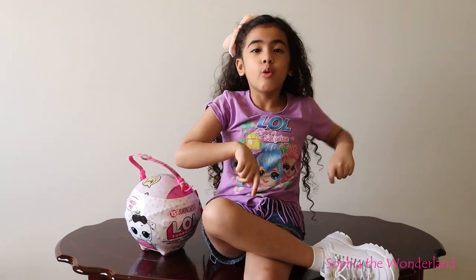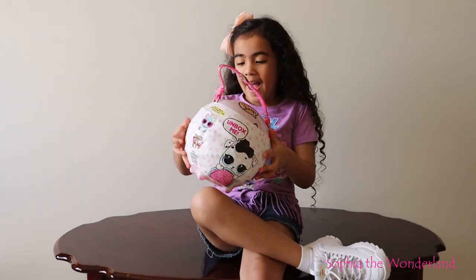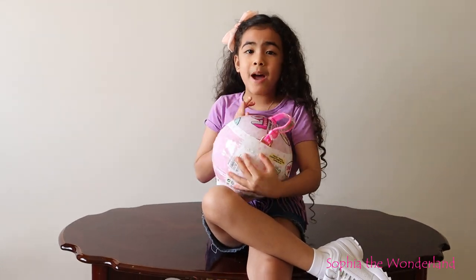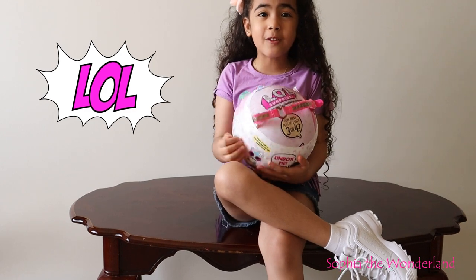And today we're going to open another L.O.L. But this time it's a pet. This one is L.O.L. Surprise Pet. There are three or four pets in it, and there are 15 surprises waiting for us.